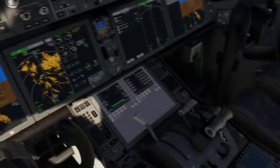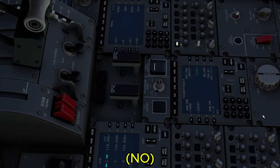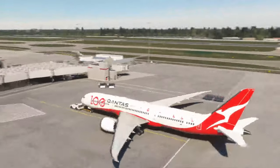Release parking brake, please. Commencing push. And my squawk was, here. I think, start at will. 6, 5. Damn it, what was it? There was a 3 in there. Alright, let's just do 2000. Alright, pushing back.